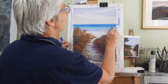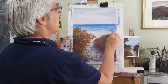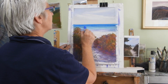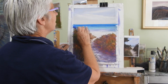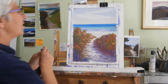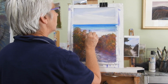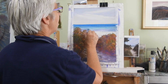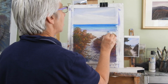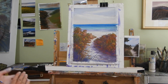And again, I don't really want the eye to be wandering out of the painting, so I'm making these less colourful, greying them off a little bit so that the eye focuses more in the middle of my painting. Just adding in those little marks that will give a little hint of shadow underneath the waves there.